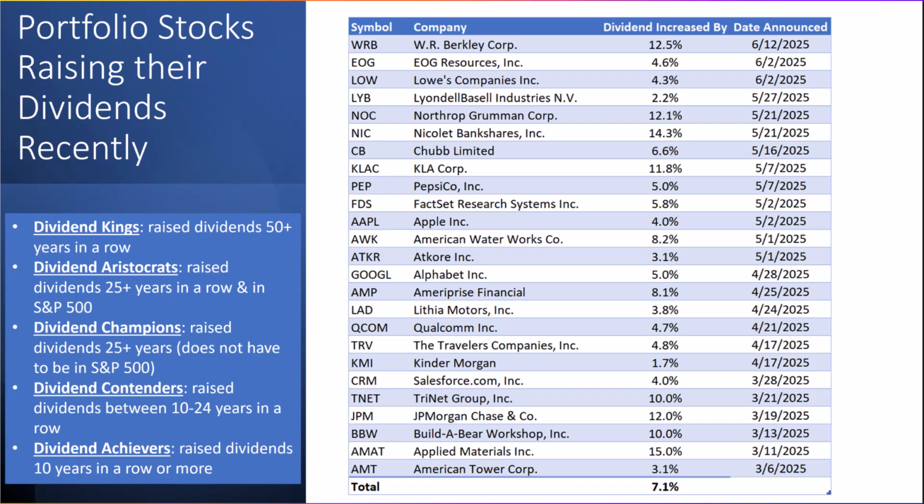Now, EOG Resources is an energy company, and they recently announced they will raise its dividend once again, this time by 4.6%. The company has a 7-year dividend growth rate of 27.7%, which is crazy high, and has paid a special dividend 8 times in the last 5 years. EOG currently has a 3.68% dividend yield and a 34.6% payout ratio.